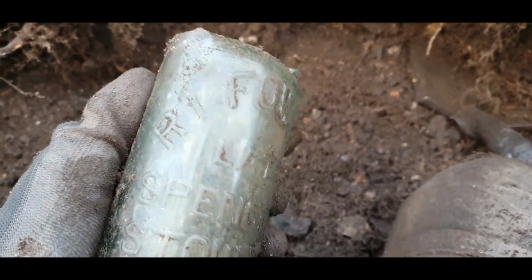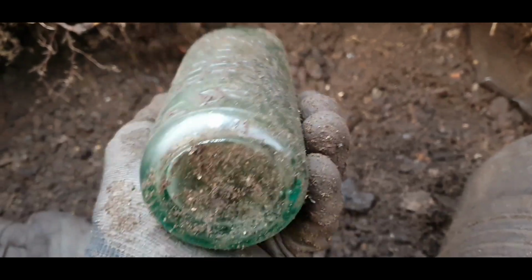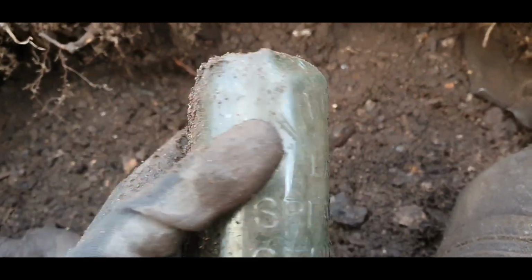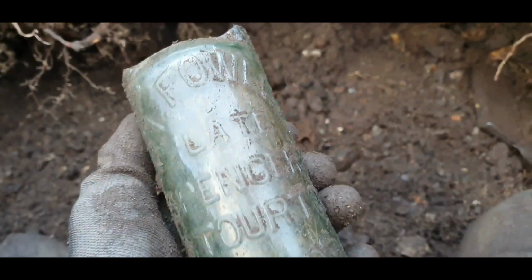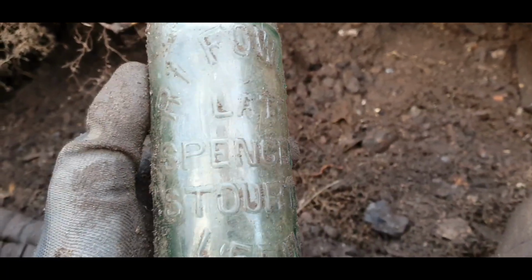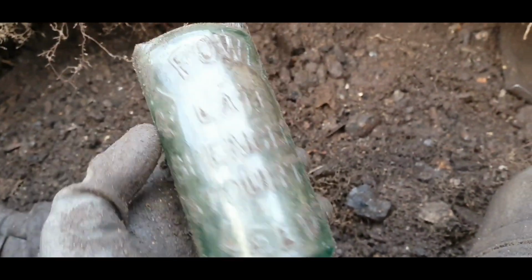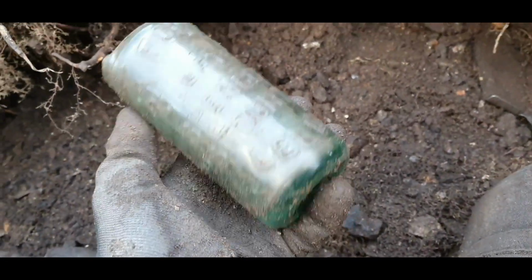Oh, right then. Yeah, it is a broken cod, but I have actually got this one at home. I dug it a little bit further up. Yeah, R.I. Fowler, late Spencer Sturton Leeds. It's a shame about that. That would have been a second one. But oh well, you can't win them all.